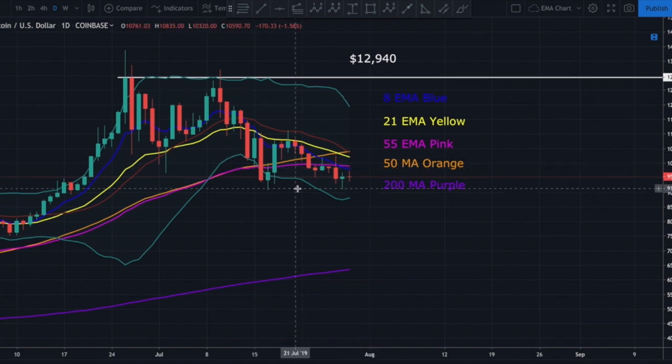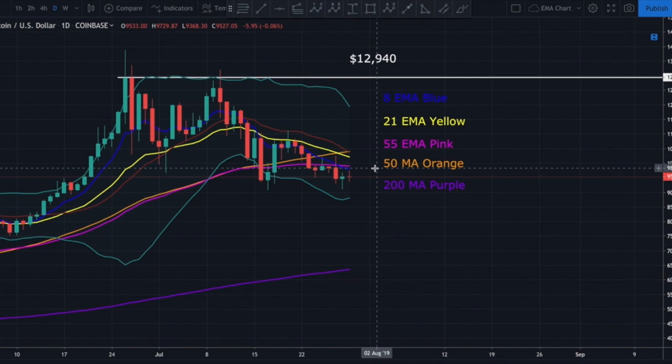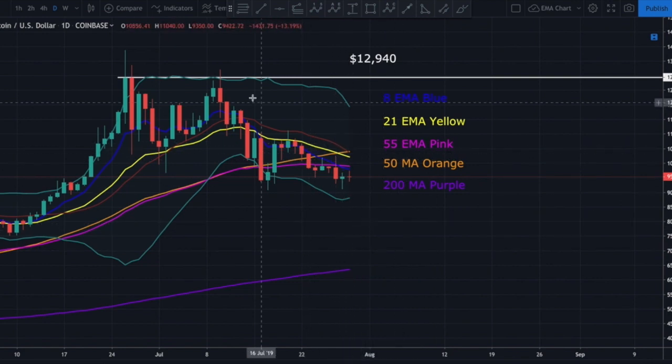So anytime you see something like this, assuming this does continue here and we get some sideways movement over the next few days and we see the Bollinger Bands bottleneck more, we see the 8, 21, and 55 and the 50 simple all converging more on top of one another, that does signify a much larger move to come. By larger, I would mean at least a $1,000 move to come, very likely. And again, the target would very likely be down there at that $8,500 area, assuming that this continues.